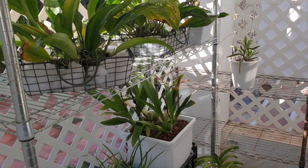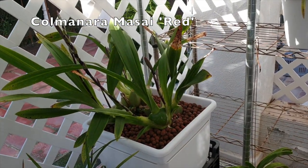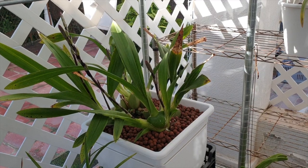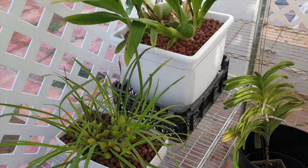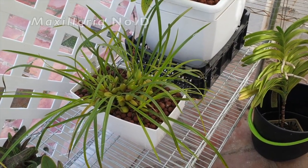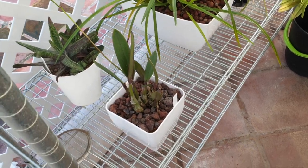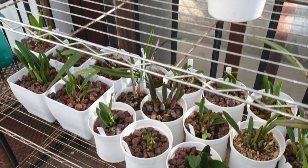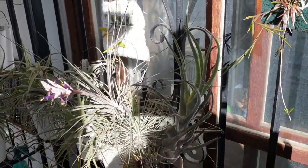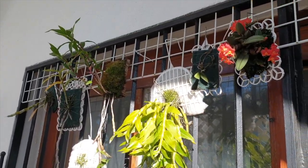And because of size, my Colmenara Maasai Red, who is in gorgeous spike, there are 6 spikes coming, also has to stay outside. Not ideal, but that's the way it has been for years now. And then here is the No ID Maxillaria that I have, and I've never gotten it to bloom. It stays outside. And then, of course, my little Rapiculus Lelias. They're outside as well.